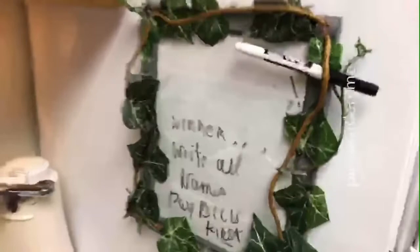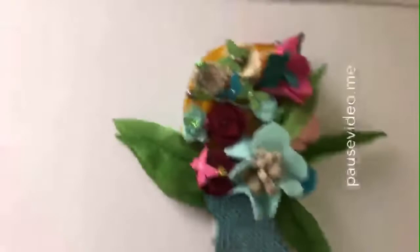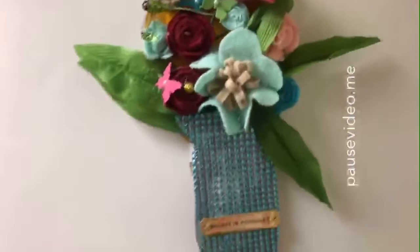This is the fun part. I magnetized my vase of beautiful handmade flowers. I just got to trim here a little bit, and that'll be with the giveaway also. I hope you like it.